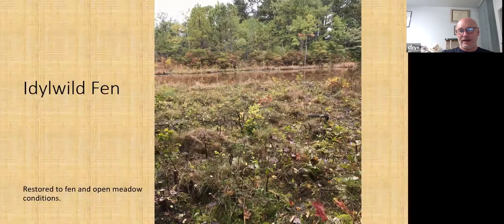And so that's after it was cleared, and it's a very different location, and I hope to have some great pictures this summer of the fen and its open meadow back to its restored fen and open meadow conditions. There are a lot of happy plants.